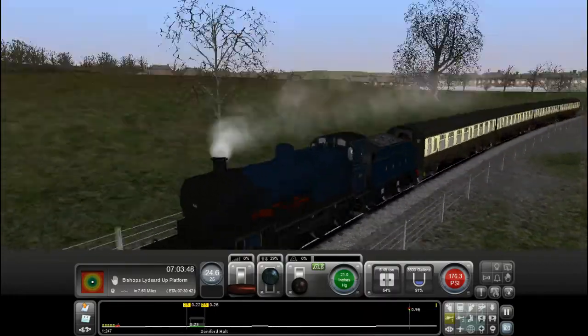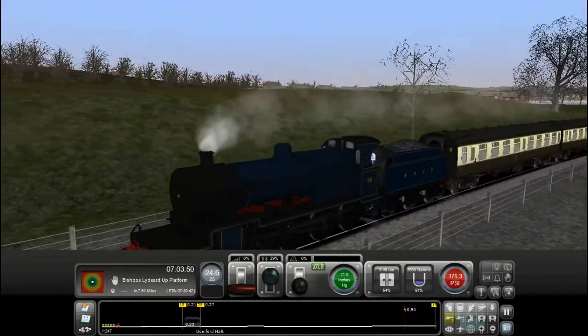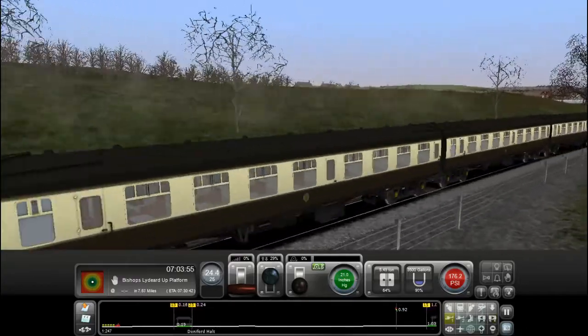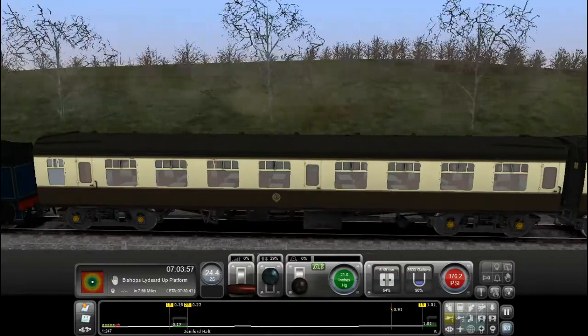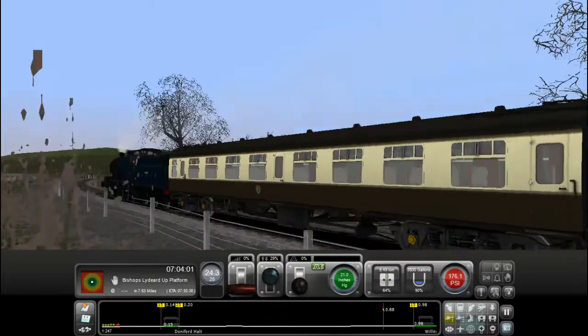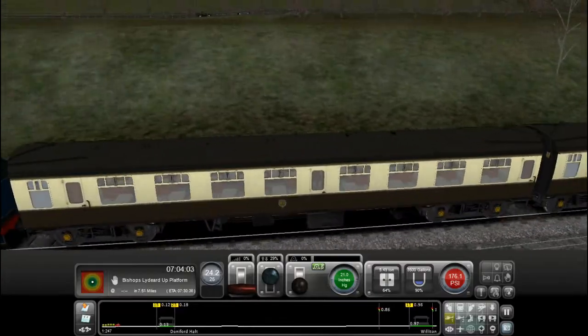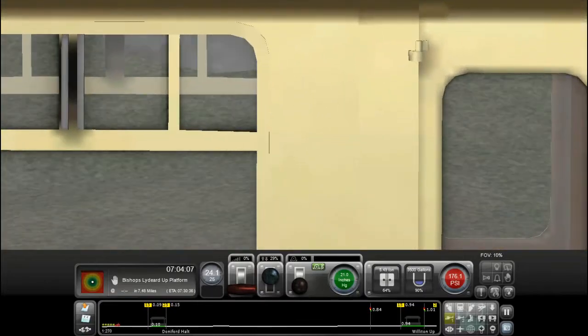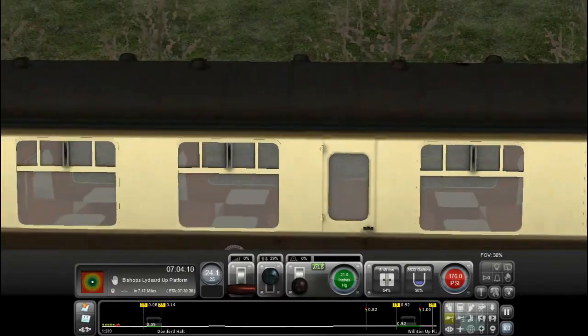But anyway, oh, and we got coaches as well. Coaches, yeah, we need to check out the coaches. Oh no, that's a tender. Thank you. Do we have an interior view? No, no interior view. You can see through the windows, but they look like tracing paper. The coat of arms on the carriage is not fantastically brilliant. That's the wrong angle, but anyway.